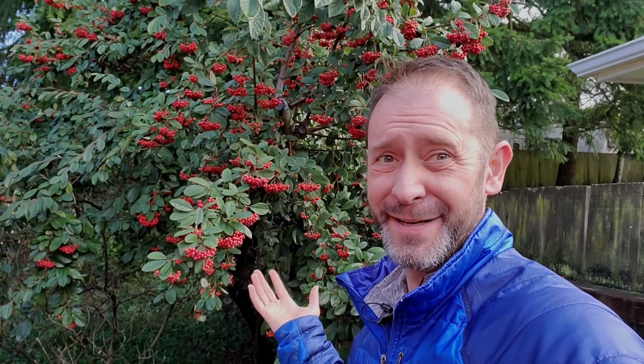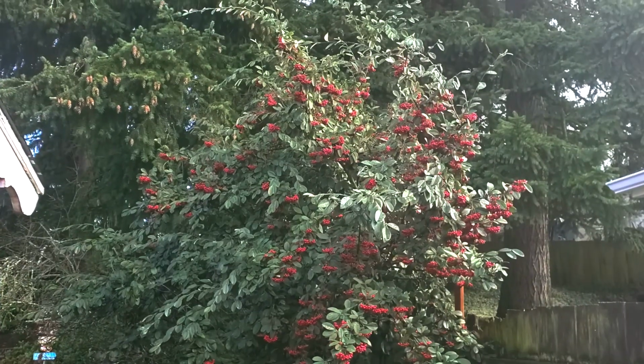But this can be trained as a hedge too. You can really prune this into a lot of different shapes, and some people will tell you this can be bonsai'd. You can treat it as a bonsai tree. So that's pretty cool. And look how tall it is.